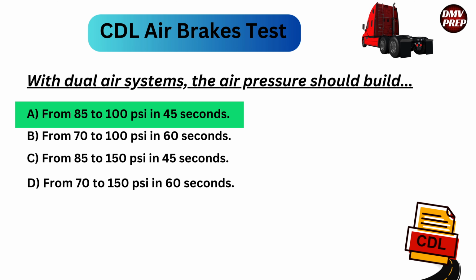The correct answer is A. From 85 to 100 psi in 45 seconds.